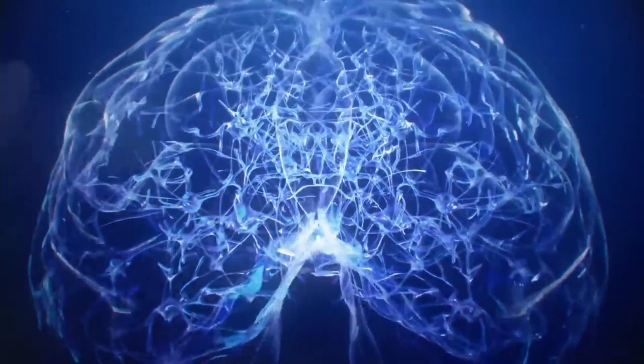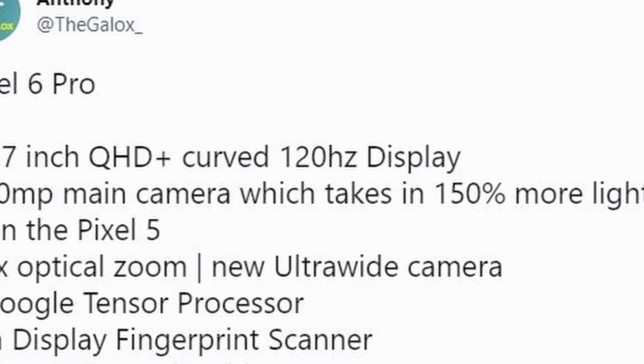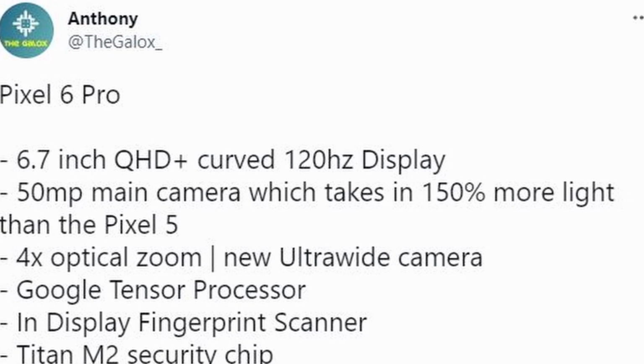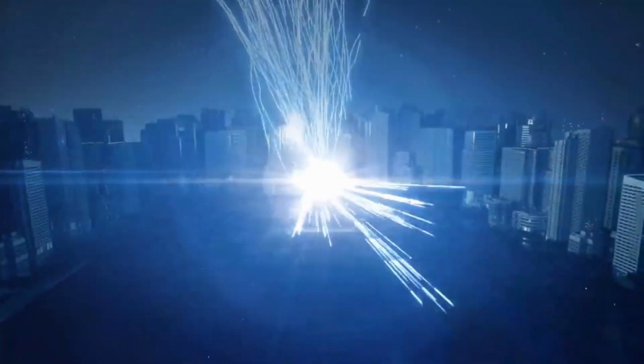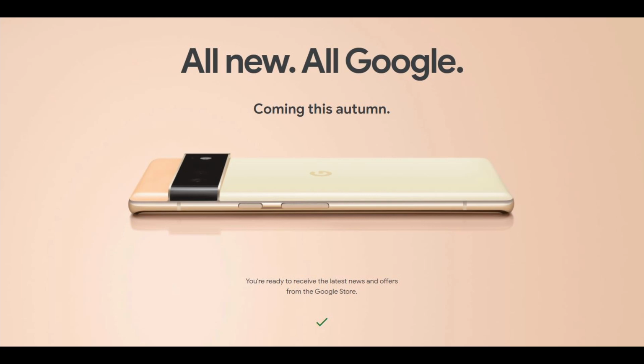But Anthony has posted the specs that Google announced and that the people who got hands-on were told. It has a 6.7-inch Quad HD curved 120Hz display, a 50 megapixel main camera which takes in 150% more light than the Pixel 5, which is absolutely amazing, a 4 times optical zoom and a new ultra-wide sensor, a Google Tensor processor, an in-display fingerprint scanner, and the Titan M2 security chip, which means security should be great.